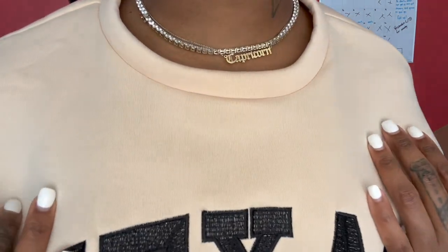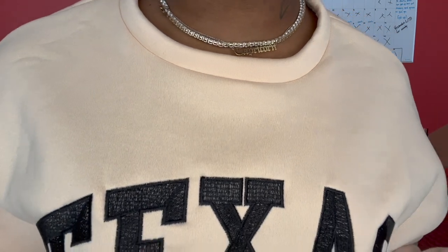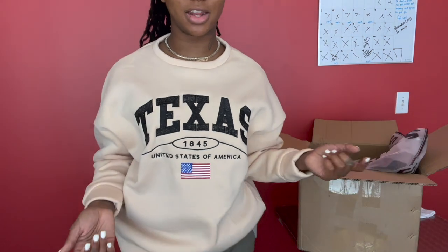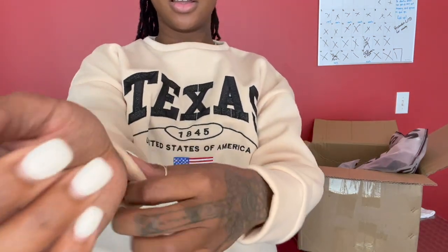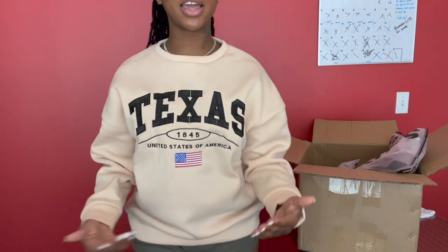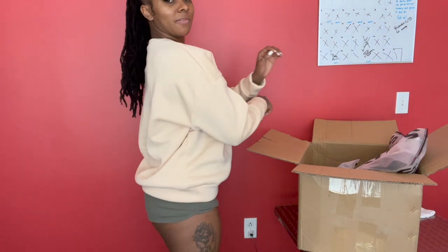What color is that? Is that yellow? Or would that be considered as like a tan? Tan. That's what it is. Is it tan? Let me know if I'm wrong. But it's thick. Very much thick. Cotton. And it fits so well.